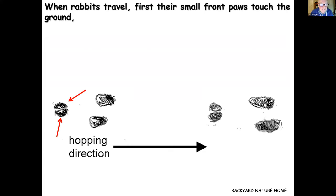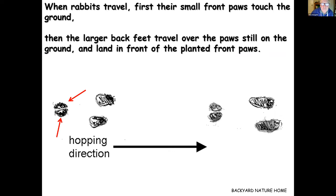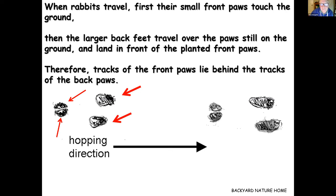So you see the two arrows I just put on the screen. Those are the front paws. Then the larger back feet travel over, and try to picture the rabbit moving over the paws, still on the ground, but the back feet catch up and land in front of the planted. So again, if you want to know which direction they're going, the big feet in front of the small feet. So you can figure the direction, the hopping direction. And there's the big feet. Therefore, tracks of the front paws lie behind the tracks of the back paws.